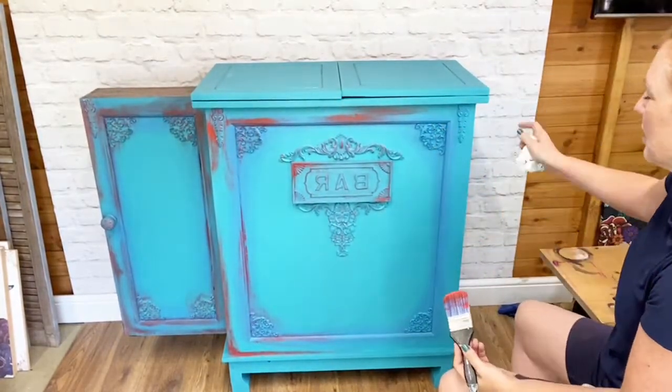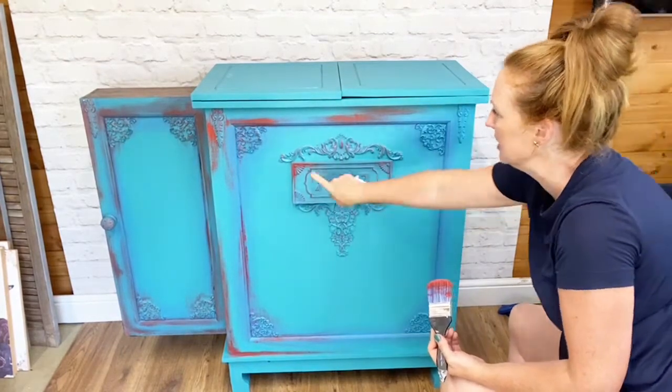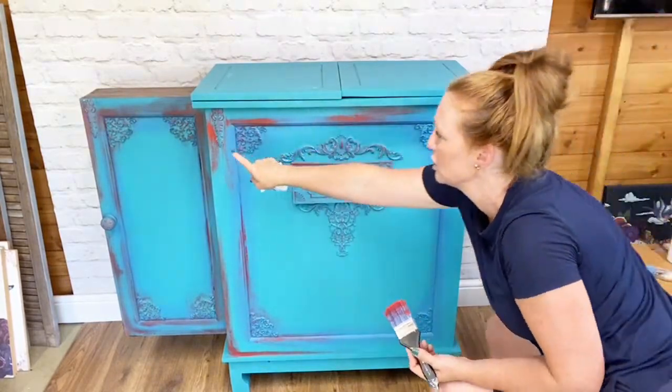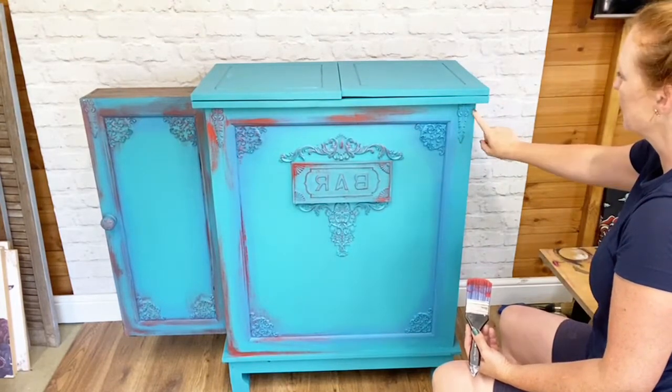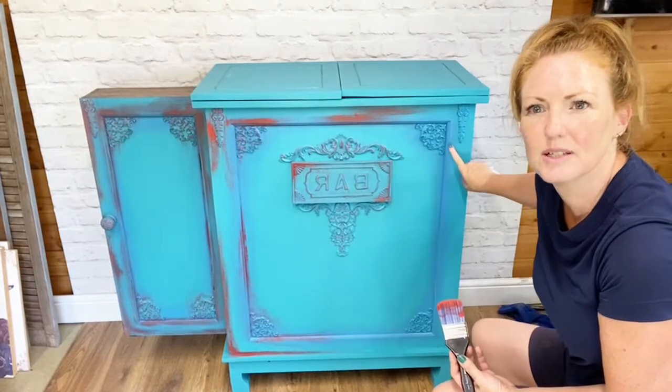What I don't want to do is I don't want it to be completely symmetrical. So that's why I've gone a bit heavier here and here, and this bit's sort of off centre. What I don't want to do is match what I've done here over here. I'm going to highlight these, but I don't want my red here. Does that make sense?